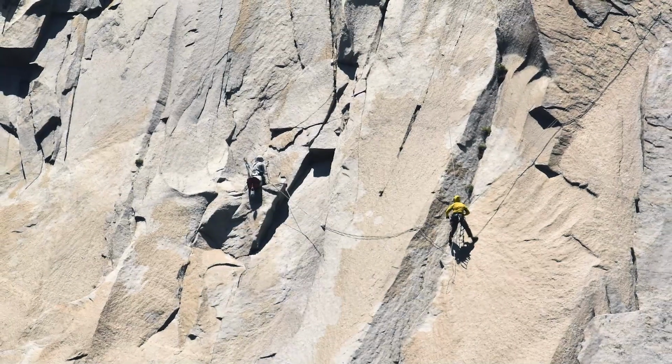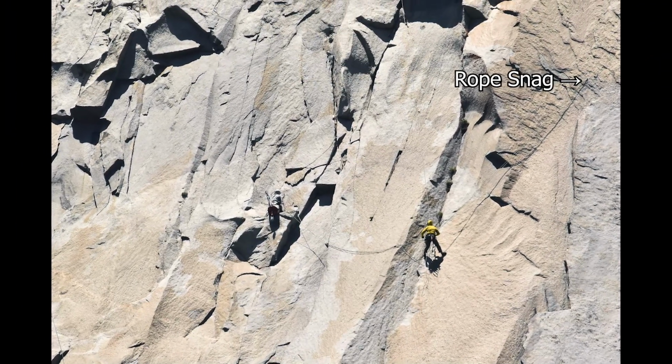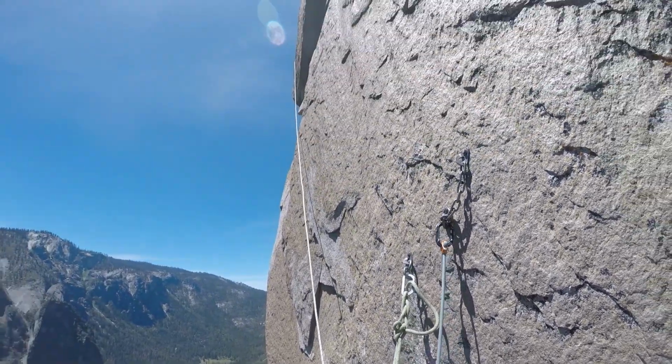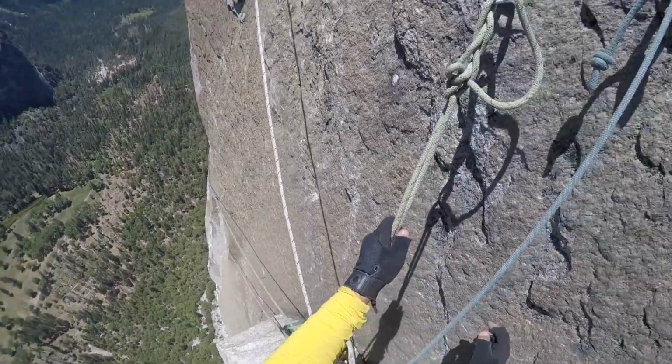We hit our first major snag. Our lower out line is tangled, requiring over an hour and a reverse King Swing to undo it. Tried to pull lower out. This thing got caught. Crazy shenanigan to get it back.